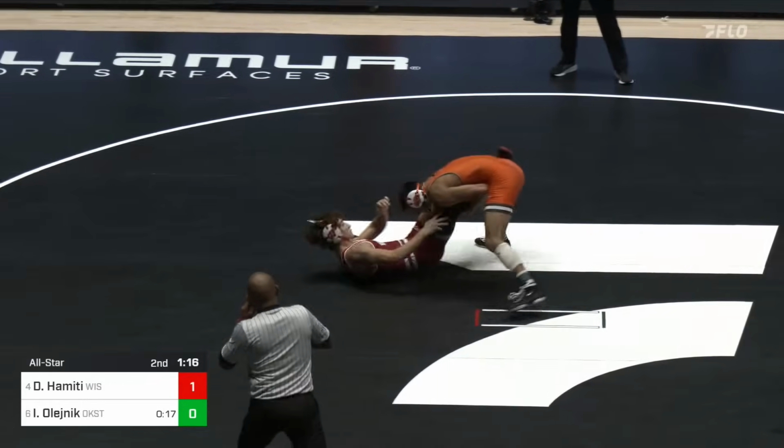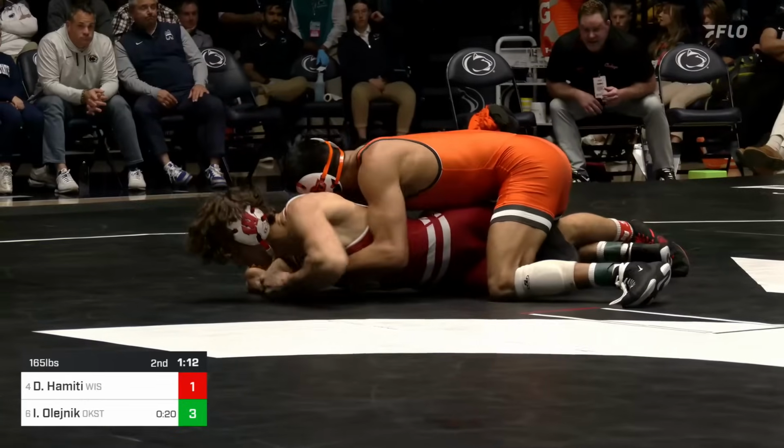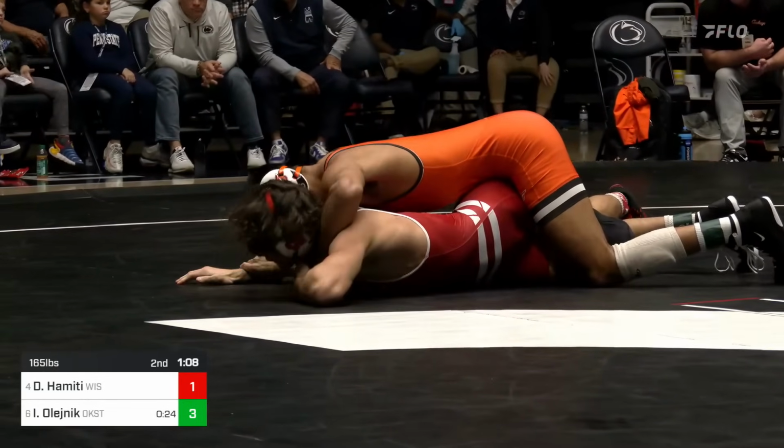And now it's his leg. It's like a nice ankle pick. Really beautiful leg attack. Good takedown, really well timed. Dean looked like he was kind of getting a little impatient at that point. Now he's got this figure 4 truck. This is nasty. So you want to keep this.